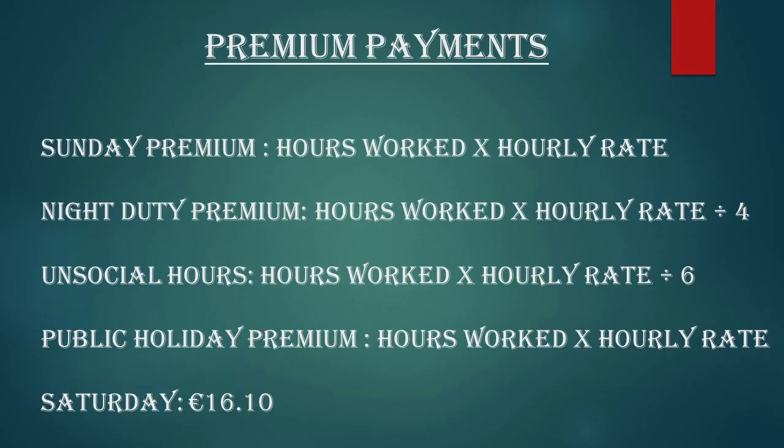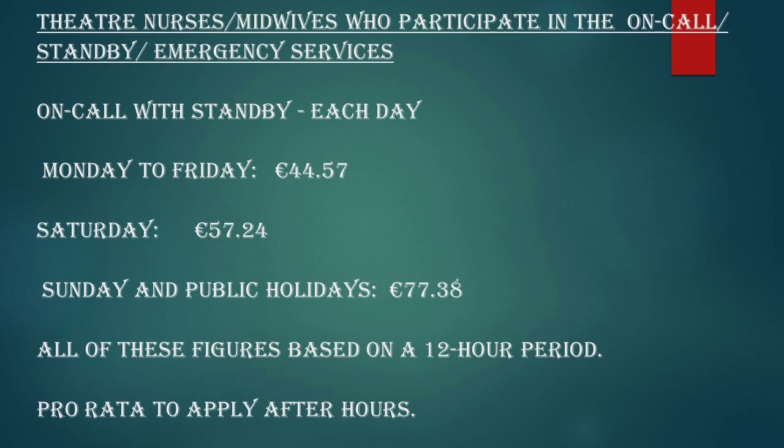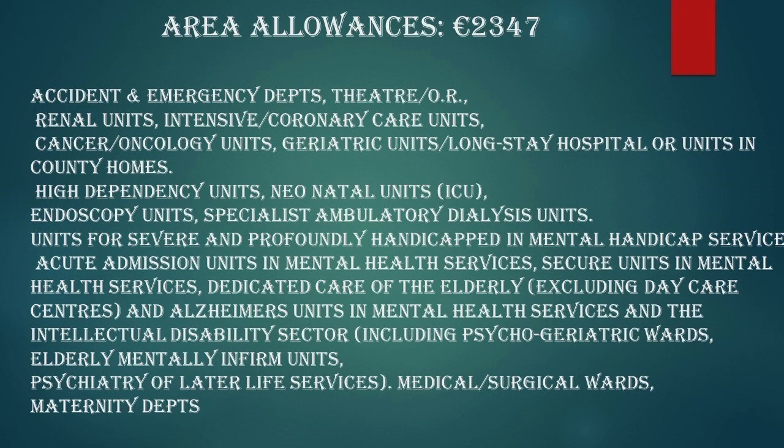Your payment for a particular pay period includes premium payment like Sunday premium, Saturday premium, public holiday premium, and unsocial hour payment. The premium usually depends upon your employer. If you're employed in public sector, you are paid double on Sundays and public holidays. If you work night shift, you get paid an extra 3 hours. If you are working in any special area, you are eligible for area allowance, which is nearly €90 fortnightly. If you work in any of these areas that show in this slide, you are eligible for area allowance.